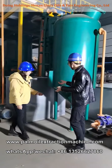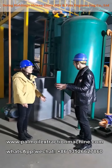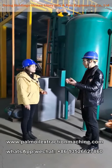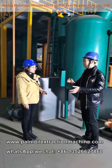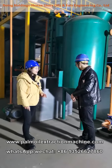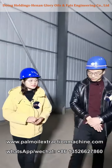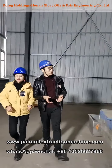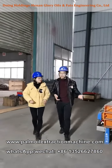I think if the customer needs, he can set up bottling and packaging equipment here, so they can put the oil into bottles, package it and sell it to the market. Yes, you are right. You can build a bottling and packaging factory. That's good. After your introduction, I can see this machine is highly automatic.